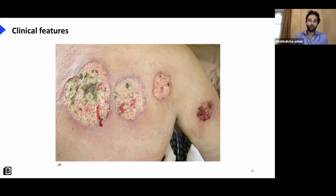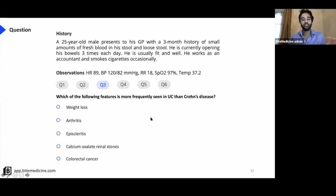So it's this rare inflammatory skin condition. You get painful pustules, nodules. They can become ulcers as well, and they grow progressively. So it's not infectious, it's inflammatory, and it is an extra-intestinal manifestation of ulcerative colitis. So that's what it looks like. It can look different on different parts of the body, of course, but that's just so you guys can visualize that. Okay, I have lots more images coming up.